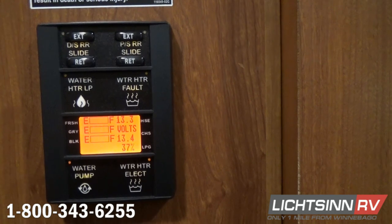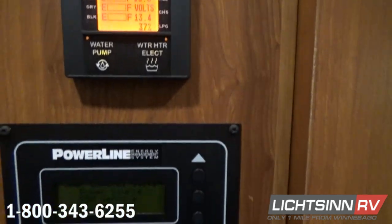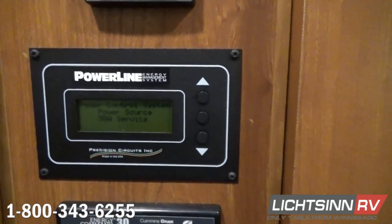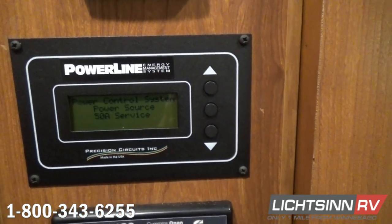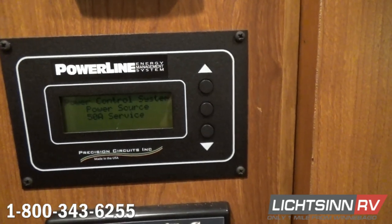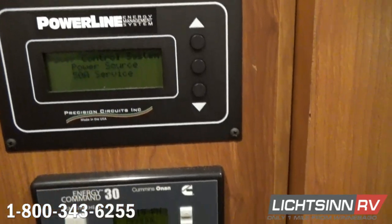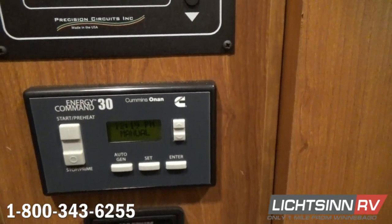We also then have Winnebago's patented True Level holding tank monitoring system, which you saw the sonar sensors on the outside of the coach. This is Winnebago's patented power line energy management system so that if you have to downgrade to 30 amp service where you're at, this will control your power for you so that you don't trip breakers at the resort or at home. The nice thing about it is it'll turn those appliances back on.